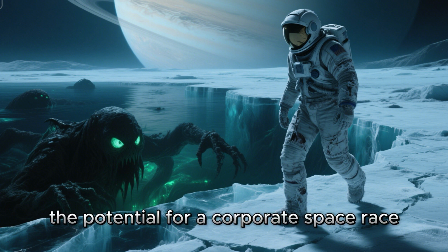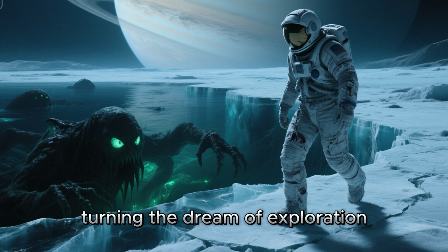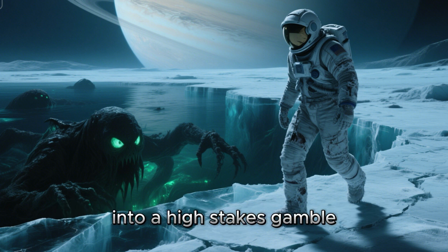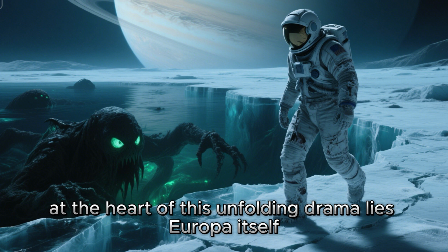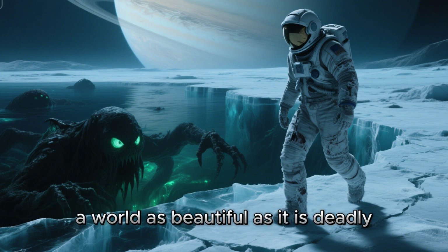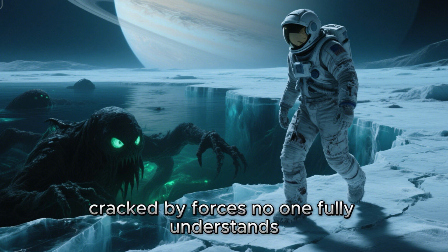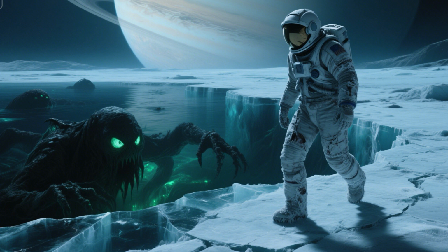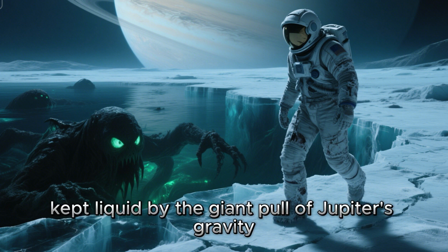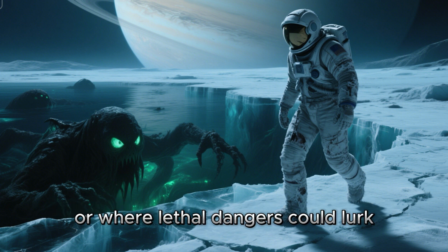The potential for a corporate space race adds yet another layer of mystery and danger, turning the dream of exploration into a high-stakes gamble. At the heart of this unfolding drama lies Europa itself, a world as beautiful as it is deadly. Its ice crust is fractured and shifting, cracked by forces no one fully understands. Beneath the surface, tidal forces churn an ocean kept liquid by the giant pull of Jupiter's gravity, creating conditions where strange life might thrive, or where lethal dangers could lurk.